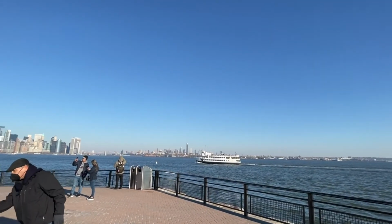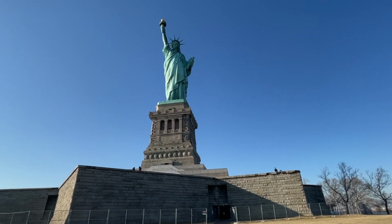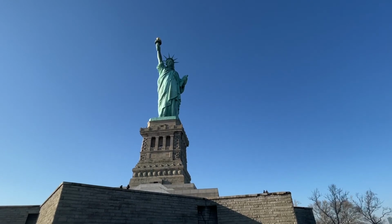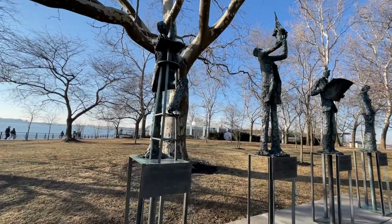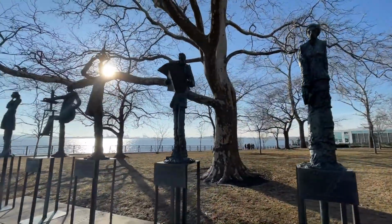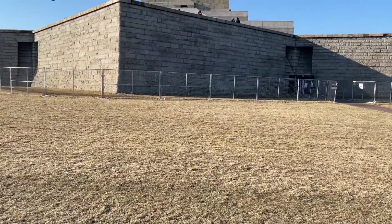The statue is a figure of Libertas, a robed Roman liberty goddess. She holds a torch above her head with her right hand, and in her left hand carries a tabula ansata inscribed July 4, 1776 in Roman numerals, the date of the US Declaration of Independence. A broken shackle and chain lies at her feet as she walks forward, commemorating the recent national abolition of slavery.